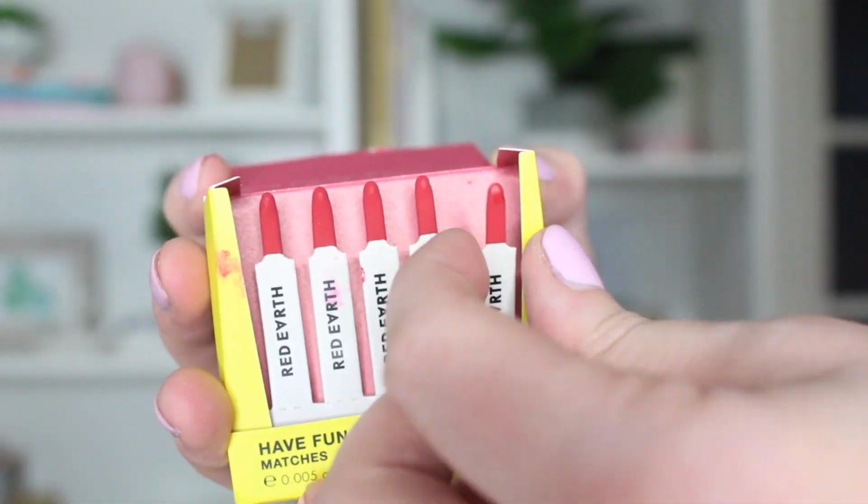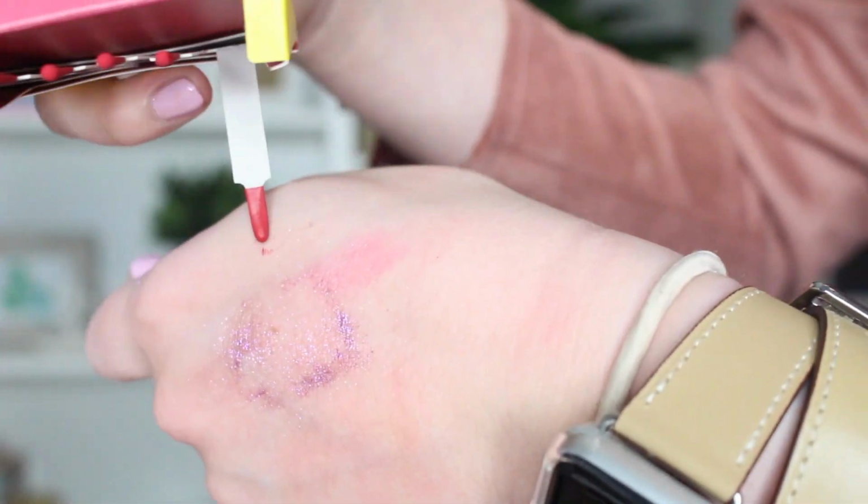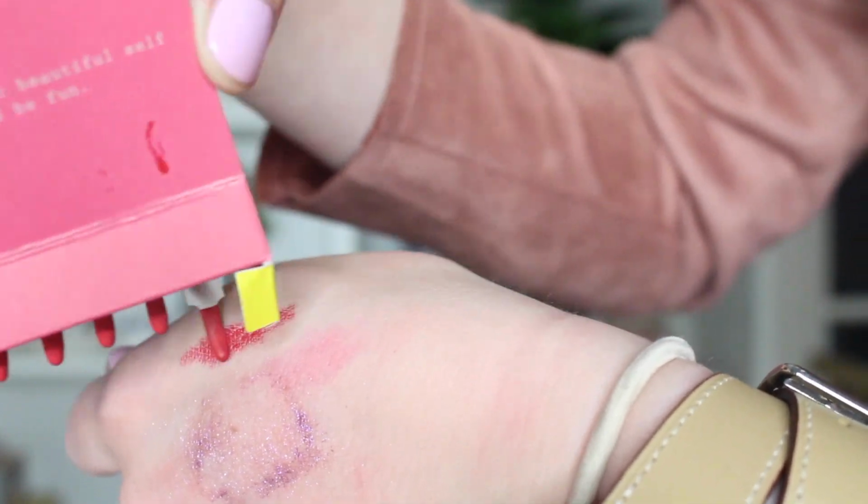Next, oh, these look so fun. Red Earth Have Fun lipstick matches, and it comes in this little matchbox thing, and then you open it up and there are these little individual lipsticks. Can you see that, YouTuber? They're like little lipsticks. Let me see if I can, yeah, look at that. That's so cool. So it's like a little match, but it's lipstick.